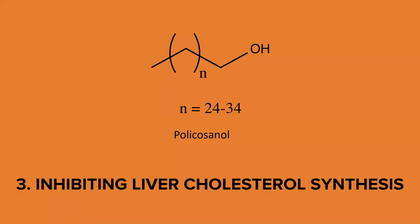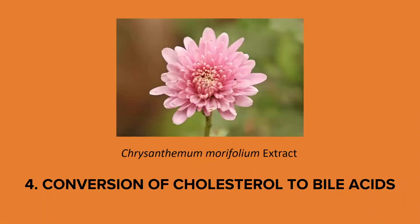The last ingredient is this chrysanthemum extract. And what this chrysanthemum extract actually does is catalyze the conversion of cholesterol to bile acids. So you remember we use the fiber to eliminate bile acids from our system. Now we have cholesterol. We have a chrysanthemum extract that makes it easier to convert that cholesterol to those bile acids. So that gives us a final way to complete the cycle to help us reduce cholesterol.